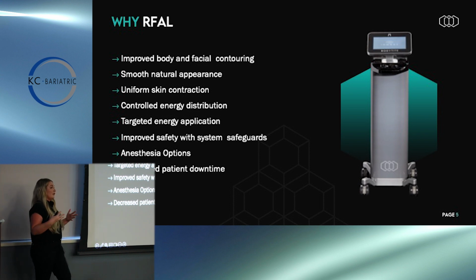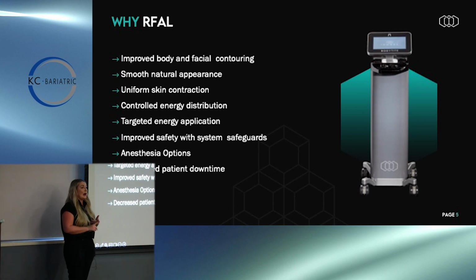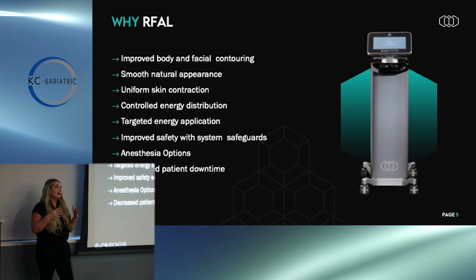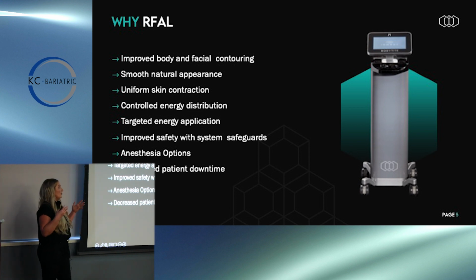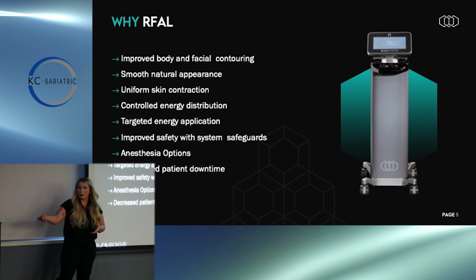into the skin. So for patients that maybe don't have a ton of extra time for weeks of downtime for surgery, or maybe they're just not ready or they don't need it, maybe they don't want to go under general anesthesia. These are all reasons why the radiofrequency assisted liposuction is a great option for patients.